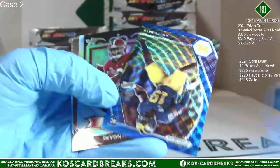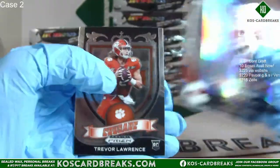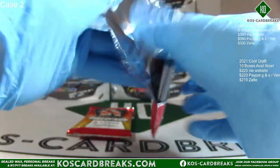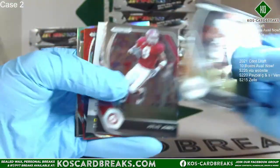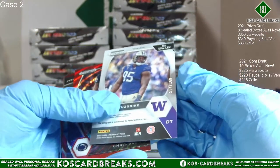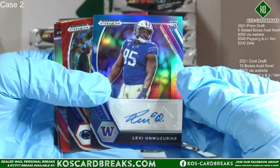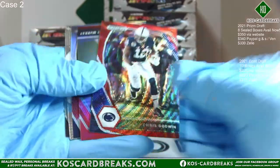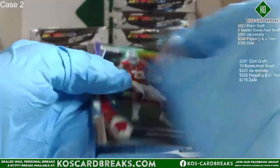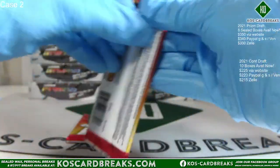Terrace Marshall, Red Wave. Quiddy Pay, 123 of 249, Blue Wave. Devonta Smith, Silver. Chubba Hubbard, and there's your T-Law Crusade. Your fun fact first guy. Let's not mess up the card. 92 out of 149, Levi Onwuzurike. Onwuzurike? Something like that. Blue, parallel ink. Chris Godwin, Red Wave. Kyler Murray, 176 of 299 for Murray. Red parallel, Jonathan Taylor, silver, Rashad Bateman, and Sage Surratt.